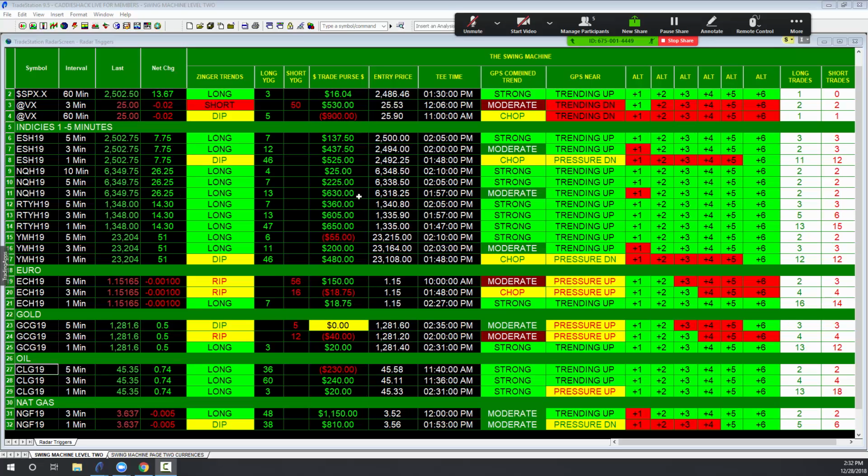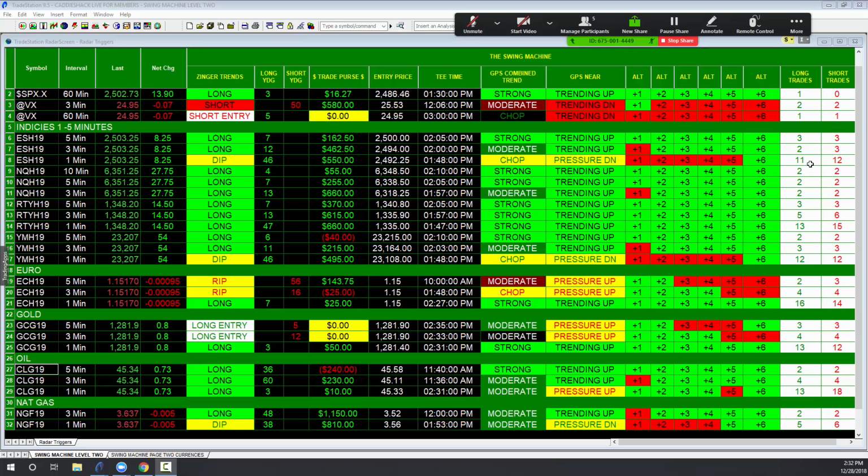The NQ was trading way too fast, and we were able to pick up on that. It was trading before we even got in our seat this morning. Since 4 a.m. she was trading way too fast. So what we had to do was adjust the resolution, if you will.